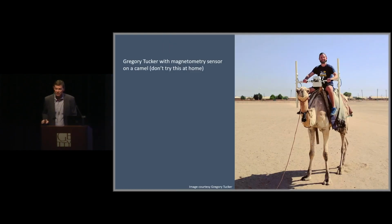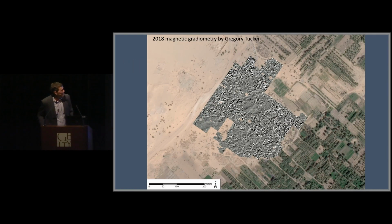So here is Greg. This is not actually how we do magnetometry at Jebel Barkal. This wouldn't work, but he's got some spirit. Anyway, so in 2018, Greg was able to do a magnetometry survey of the entire area, and I think on this bigger image you can more clearly see that there are multiple areas of buildings of different sizes, different shapes, and that there's a density and a diversity of architecture that we would call truly urban.